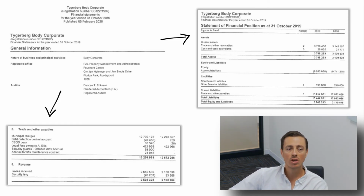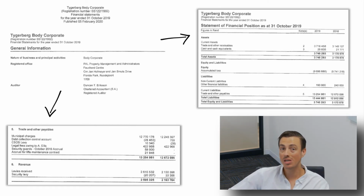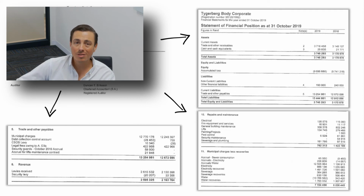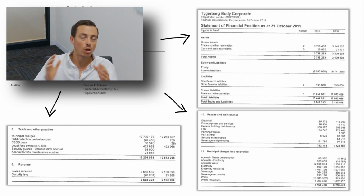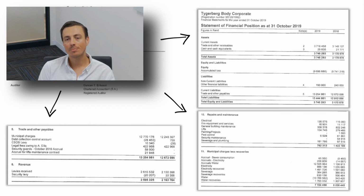That's very important. You also want to look at the revenue generated. How much levies have been received versus this year and last year. Has there been any major increases? Are there any special levies? And then you want to look at the income statement. You want to look at the repairs. You want to look at the maintenance. There's a lot of information in an annual financial statement that will give you confidence that the building is well run versus not well run. And it's important for you to know which is which so that you can make an informed decision.